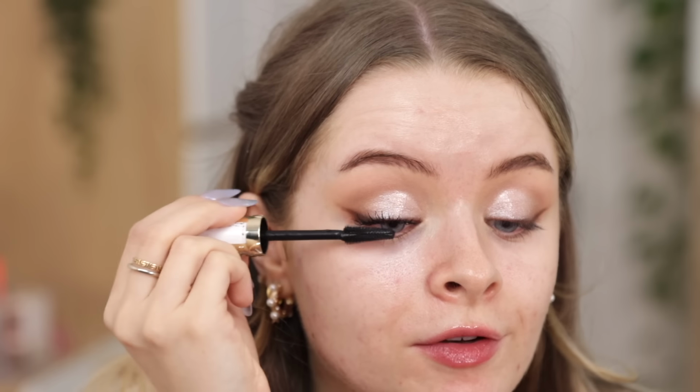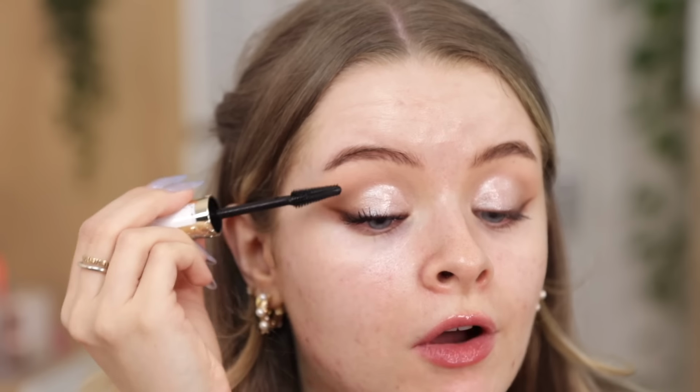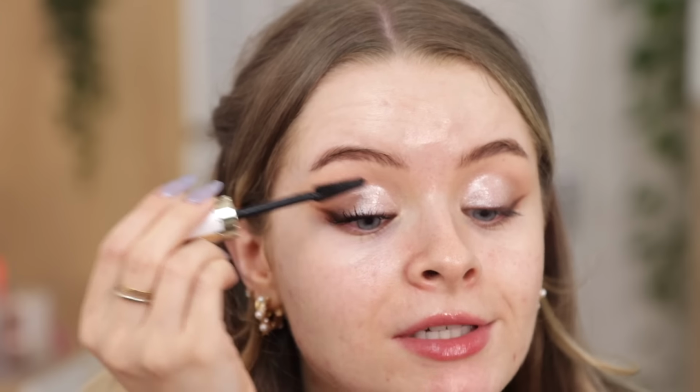But that seems to be different for everyone. Also, if your lashes aren't particularly curly, I would recommend curling your eyelashes on the day. And I am going to stick on some lashes. You don't have to, but in the meantime, I'm going to move on to my face. And I do have some eyeshadow fallout on my face. I'd recommend maybe taking some micellar water and wiping away if you've got any eyeshadow fallout.